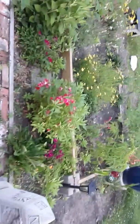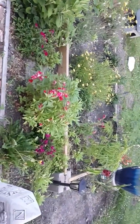I haven't done a garden update in a while. It is close to sunset, and I am seeing in my view screen that, boy, the colors are coming out so beautifully. So this is the good time to record, obviously.